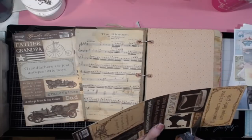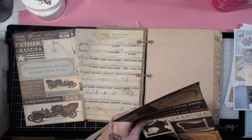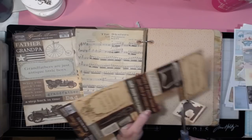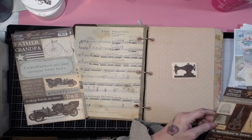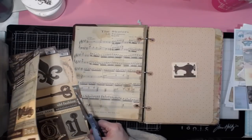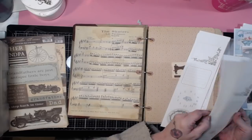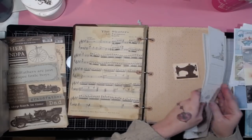Sewing machine out, I think. Gonna cut it out. And I got these as well, two little pieces of ephemera. Are they all the same? Oh, mostly. Okay, didn't know that.